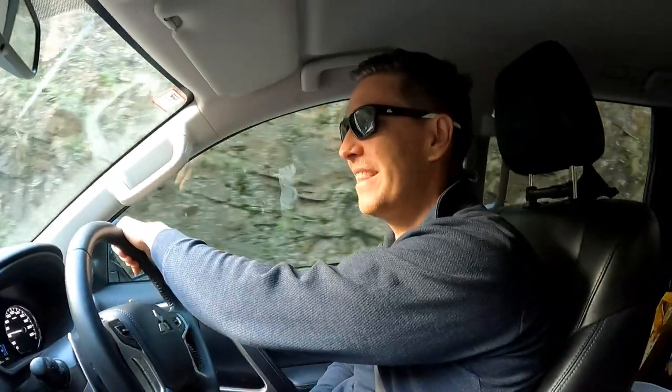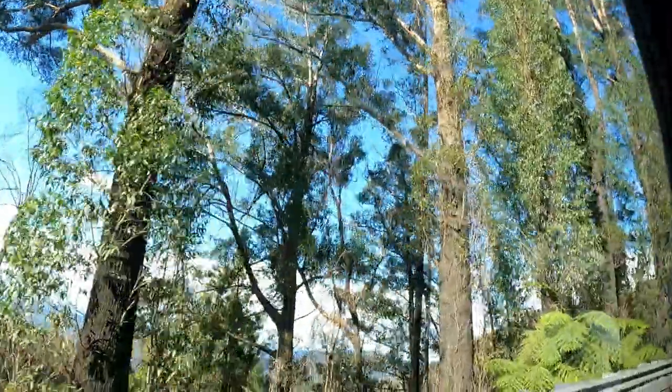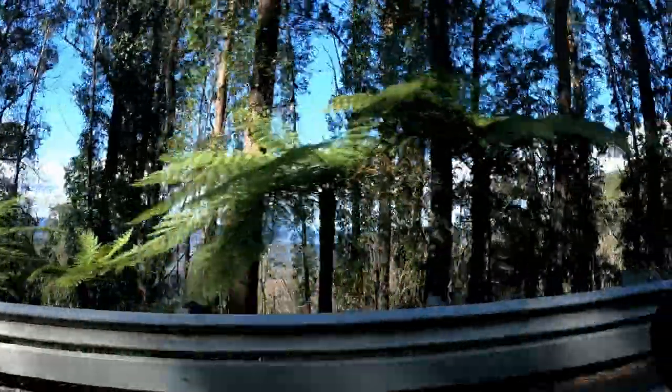Wait, we've even got the aircon on. That was a mistake. That's sucking grunt from the engine. I shouldn't have had the aircon on. Everything I've done so far has been with the aircon on. Aircon will kill an engine a little bit in this situation. Now she feels like she's got even more grunt.